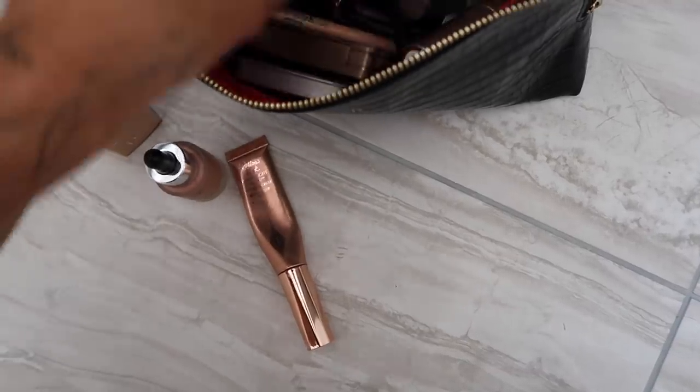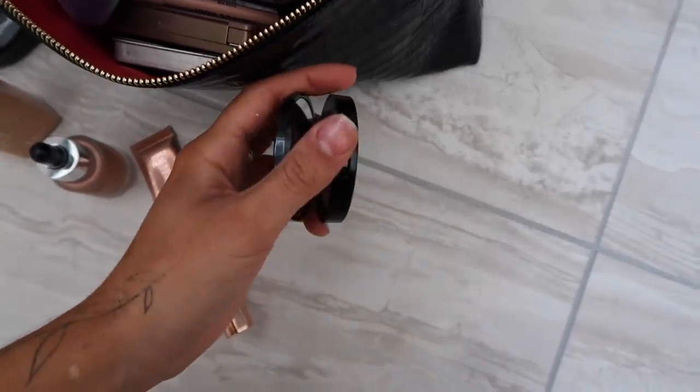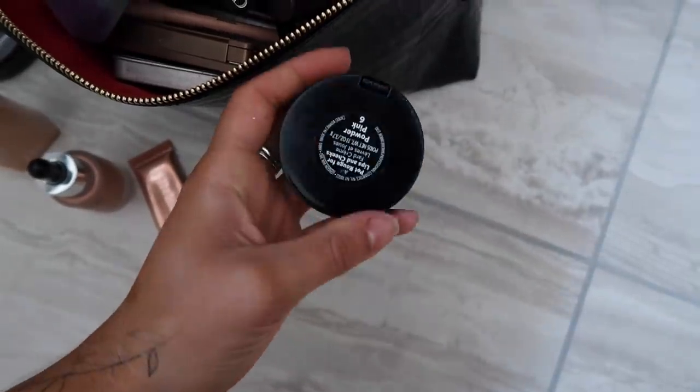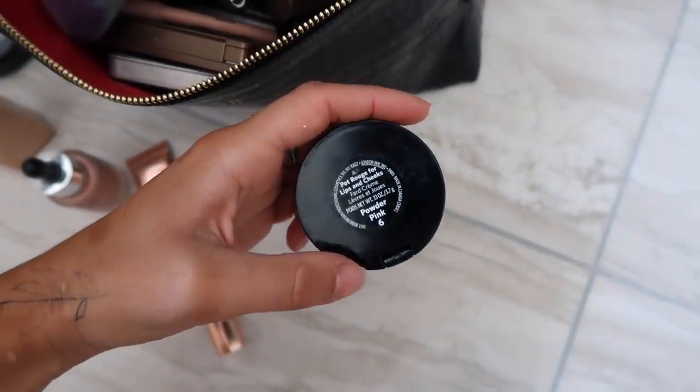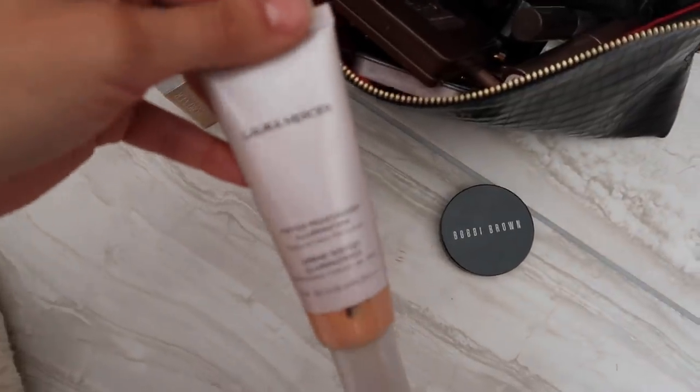But the other bits I've been loving, if I can find them, this from Bobbi Brown. It's a cream blush, which I might have just stuck my nail in. This is gorgeous. I used this ages ago and I've just picked it back up. It's the Pot Rouge for lips and cheeks in powder pink. I'm really enjoying that.